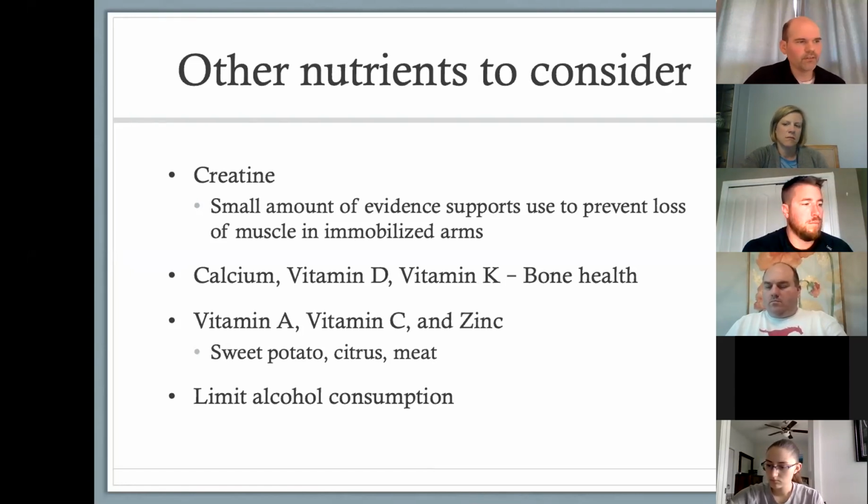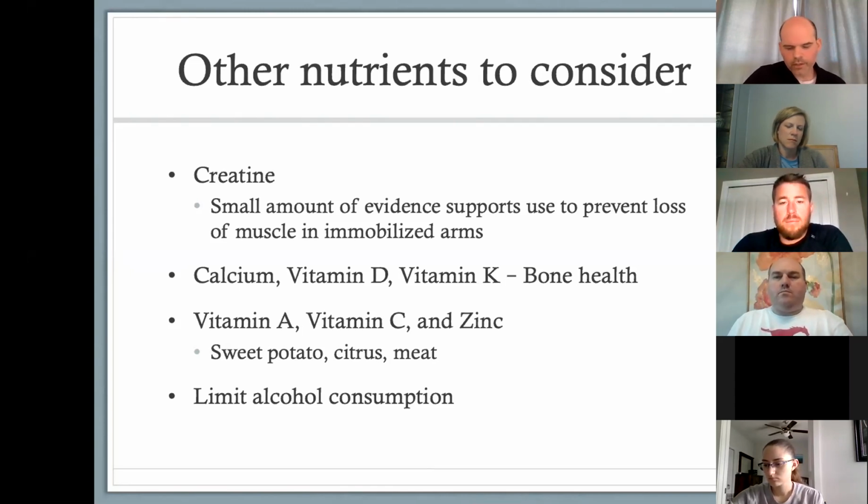So we don't really have consensus recommendations, but the option to trial it can be considered. Dosage is not clear. We don't have any dosage recommendations for injury recovery and creatine. But in general, a creatine loading phase starts off with 20 to 25 grams a day for about a week. And that's basically to saturate the muscle with creatine, and then going down to 3 to 5 grams per day.